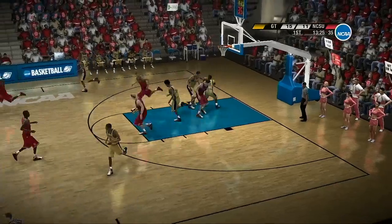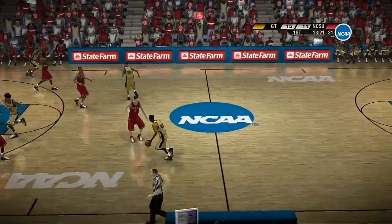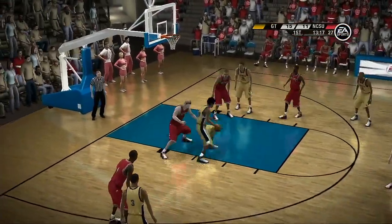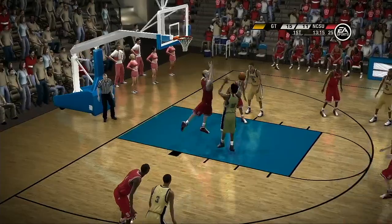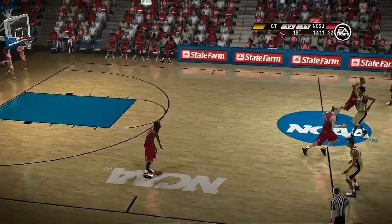For two. Can't get the shot to drop. That spin move's not going to work against a defense like that. Swatted from behind. Never saw him coming, Brad.